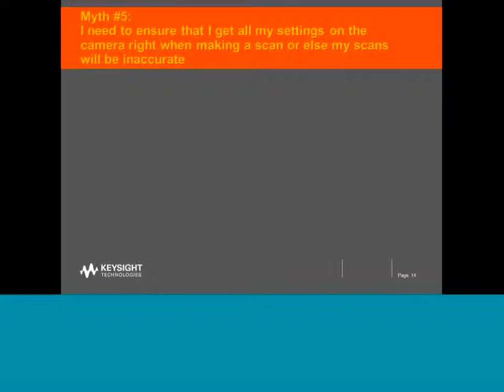Moving on to myth number 5, I need to ensure that I get all my settings on the camera right when making a scan, or else my scans will be inaccurate. Now this next point is quite important. In daily practice, we often just get a few seconds to make a scan, and if this is true, this might really be a problem.